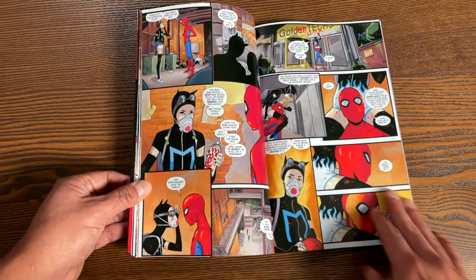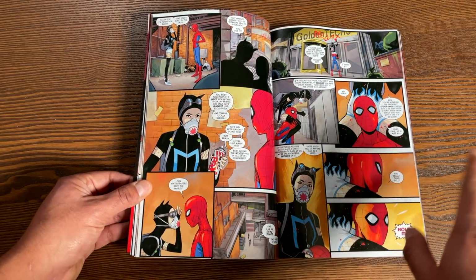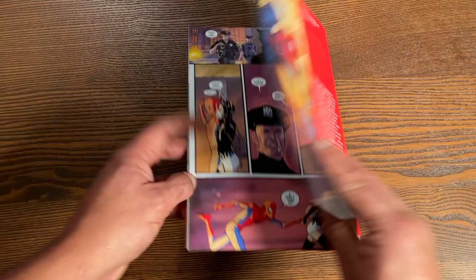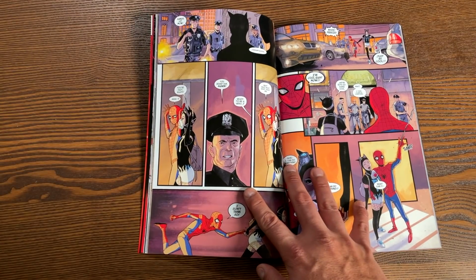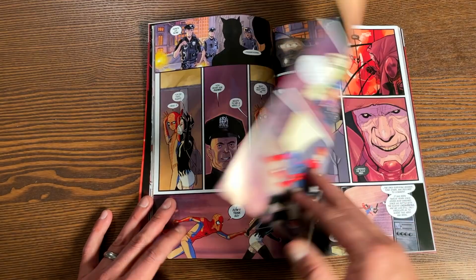So what is this about? Well, it's Ben taking over the role of Spider-Man. And I'll let you find out what happens and how this plays out later on. I did want to say that this book retails for $17.99. Both of the covers do. And it has 136 pages in this particular collection.